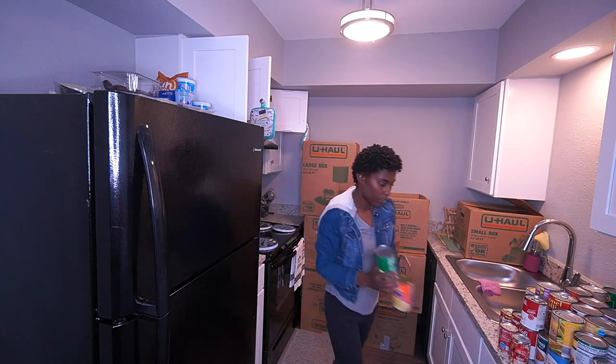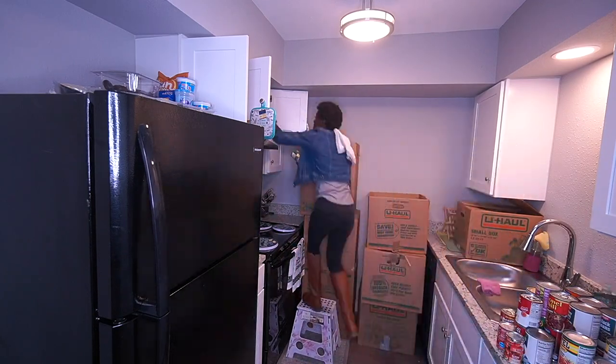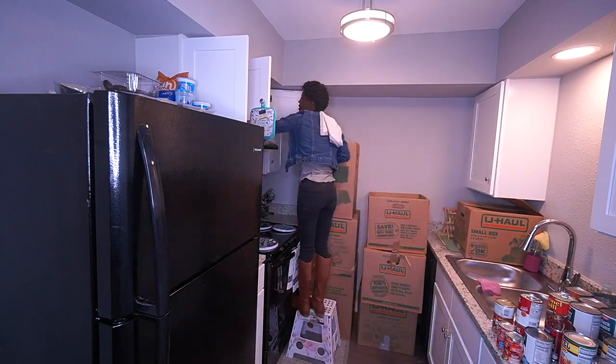I started with the canned goods because we had so many and I wanted them to be somewhere I knew I would look and grab. And we didn't have a pantry area, but I'll share later how I managed to whip up a few spaces to get it all put away, even with our storage bins.